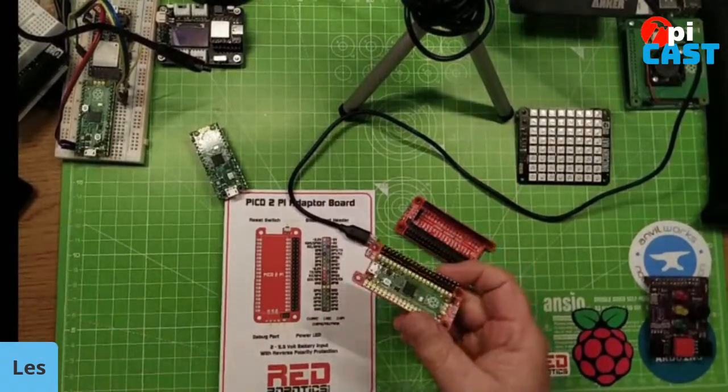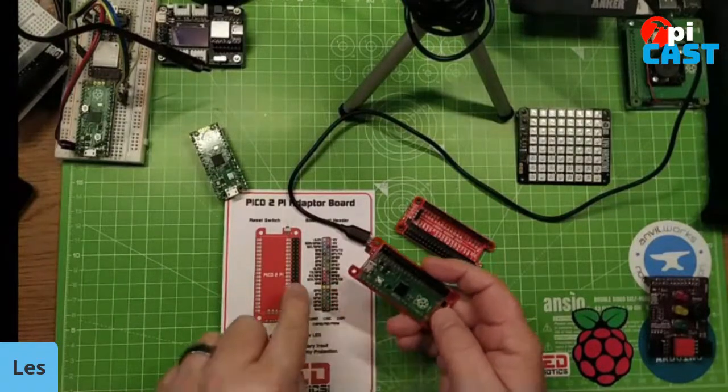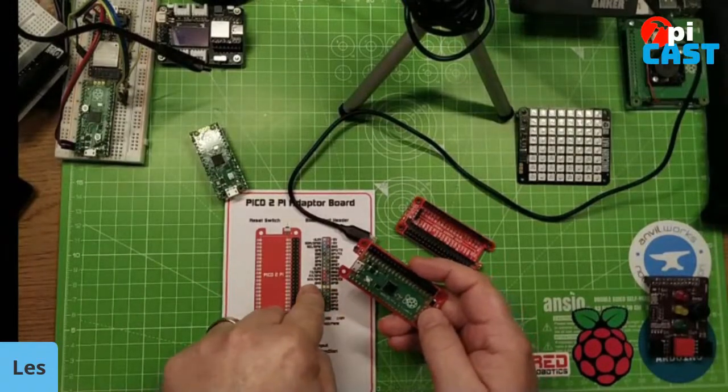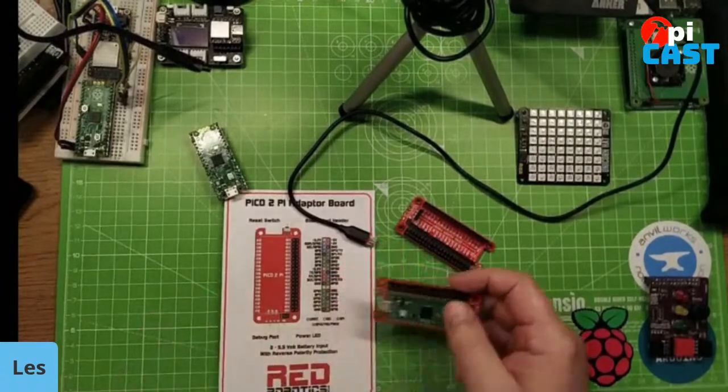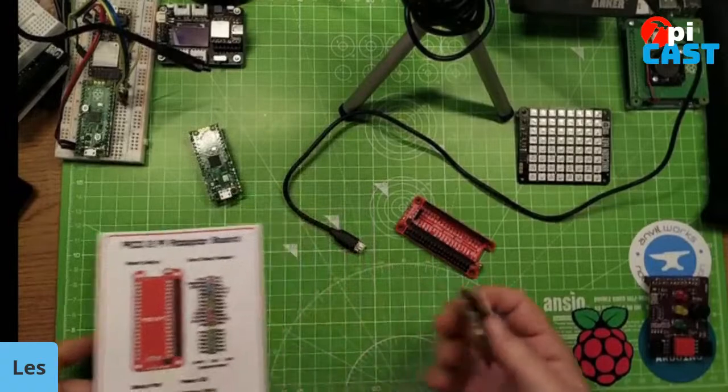Has a few quirks in where the pin numbers are. So you have to remember that you're using Pico pins, but using it in a Raspberry Pi GPIO header orientation. So, lovely piece of kit. I thought, what can I do with this?